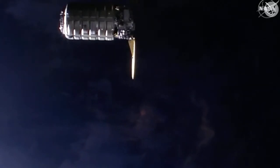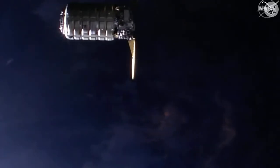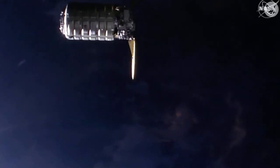Daylight and Earth starting to come into view. The International Space Station 253 statute miles above the Amazon over Brazil.